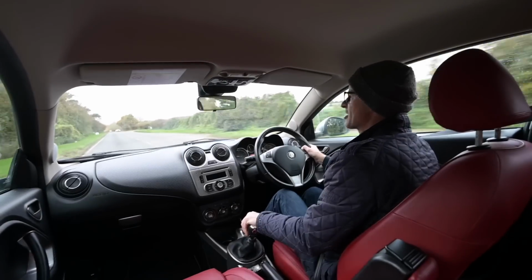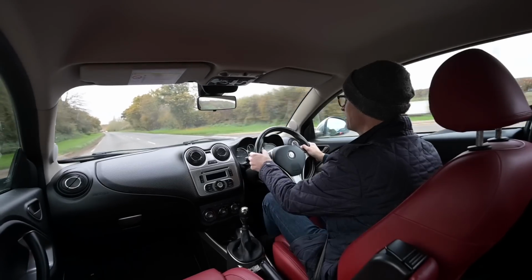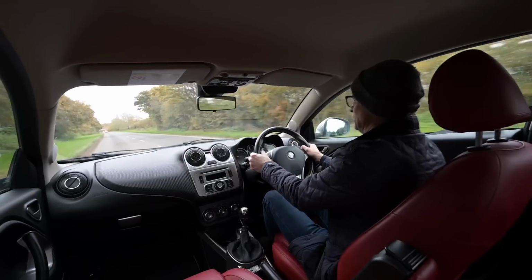So you can dispatch a slow-moving vehicle with ease. In fact, I always want something else to overtake now. Come on, get me a tractor.